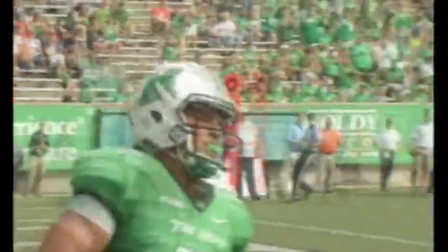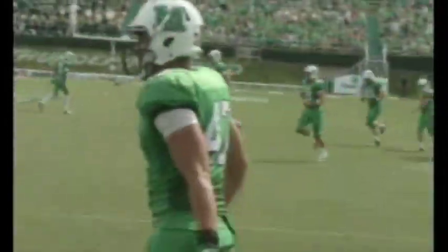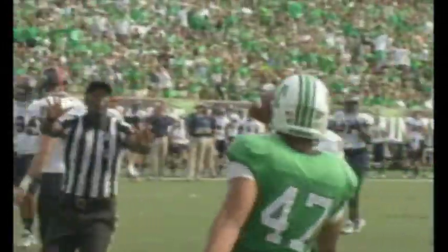Throws down the hash mark, but they want the touchdown. Devin Johnson. Throws to action. Devin Johnson throws delivers.